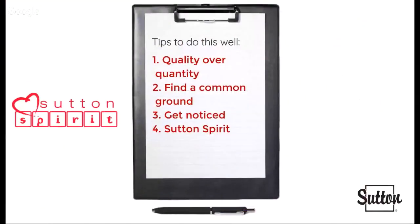Getting involved in your community will generate some positive word of mouth about you or your business as a realtor. People trust other people, such as friends or families, and the experiences they have to report. Let's go over some key tips for best community involvement practices. Tip number 1, quality over quantity. Invest your time and money into events or activities you can fully stand behind.